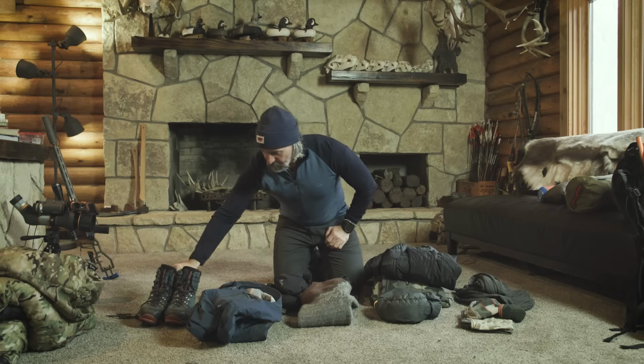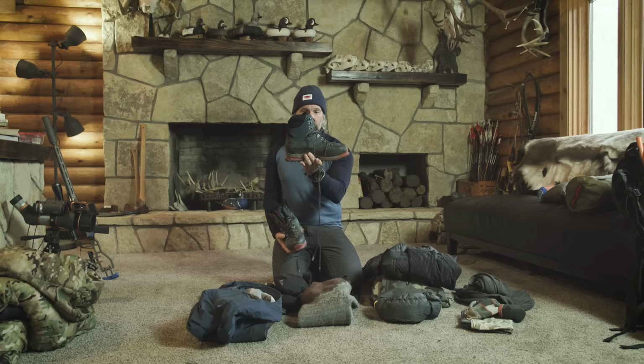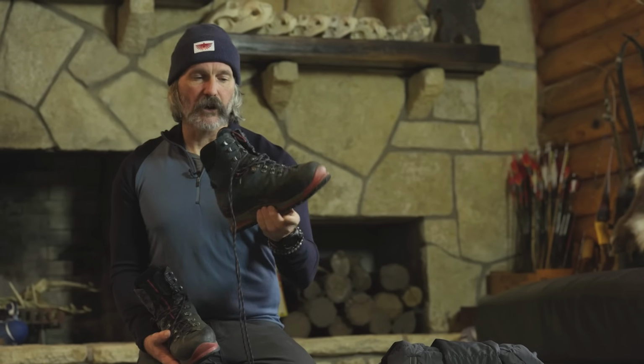And then my footwear, same boot I've been wearing the last several years, Cirrus 2 GTX from Hanwag. Really good boot, really stiff boot, waterproof. They just move really well. They hug my foot really well.